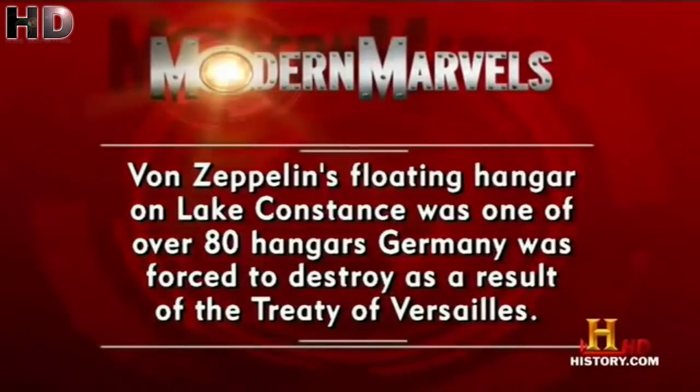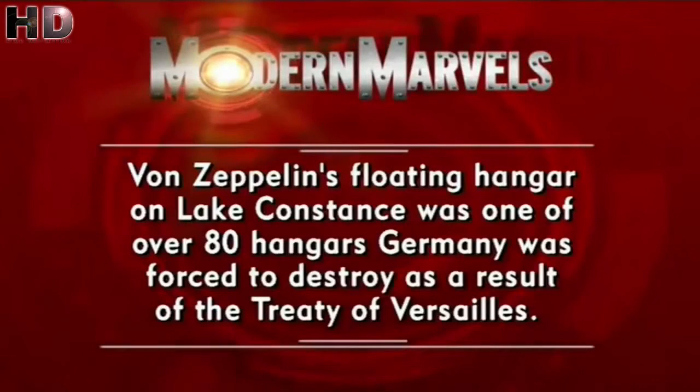Von Zeppelin's floating hangar on Lake Constance was one of over 80 hangars Germany was forced to destroy as a result of the Treaty of Versailles. Hangars will return on Modern Marvelous.